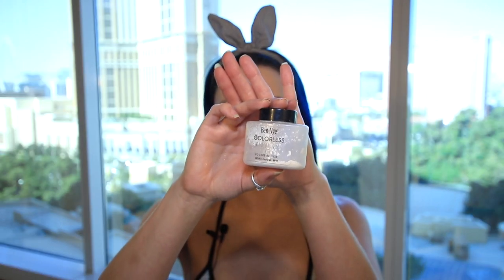But this is the Ben Nye Colorless Luxury Powder. I love this one. This one's really good in the banana shade too. And I also get it in, I think it's called Pink Petal, the light pink one. I'm just gonna go over and mattify this.